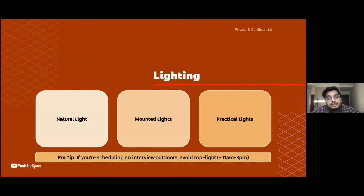Now, if you're using practical light, you should only use it if you don't have natural or mounted light available, or you can't access it at that point. And if you are using it, make sure your subject is facing the practical light. So if that is my practical light source, I'm facing it, right? Make sure that happens.